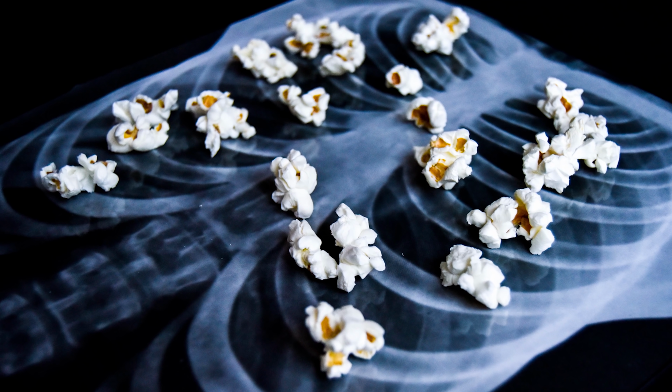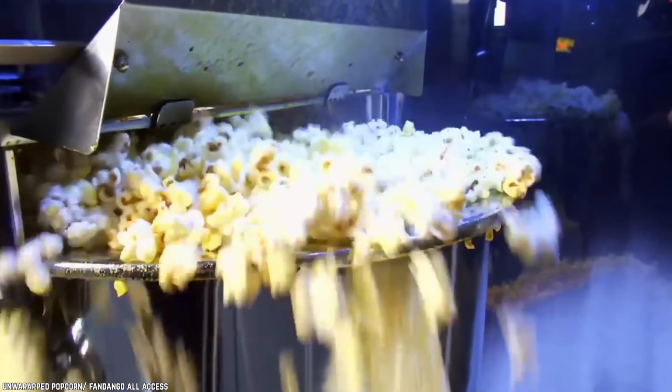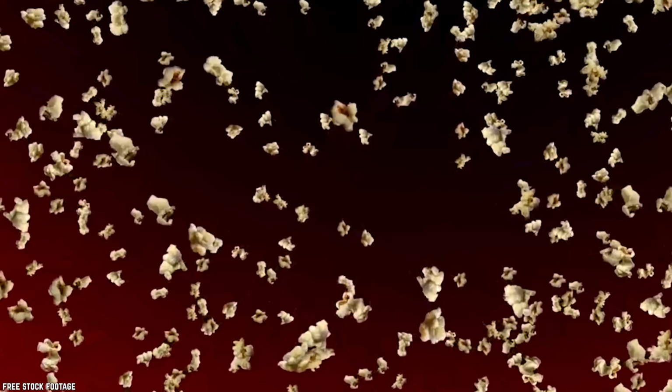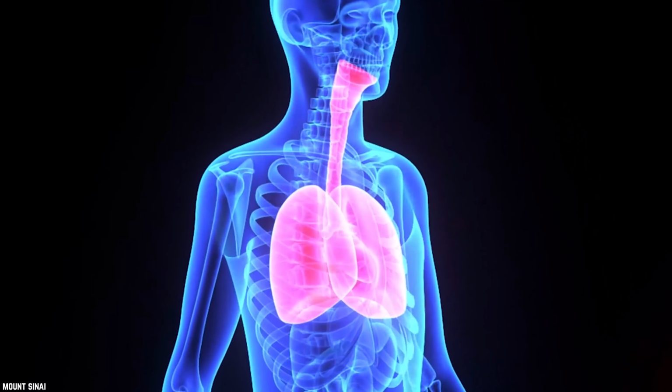You've probably heard about popcorn lung. Some claim that working in microwave popcorn factories exposes workers to a dangerous level of diacetyl. Supposedly, breathing this stuff in can lead to lung cancer.